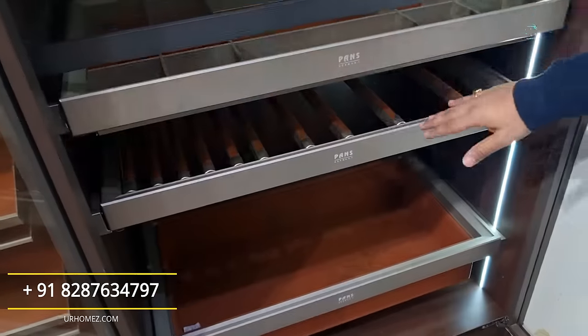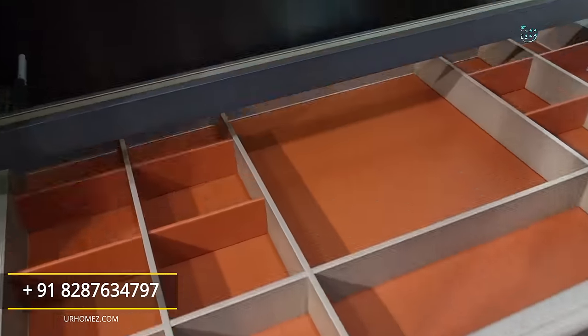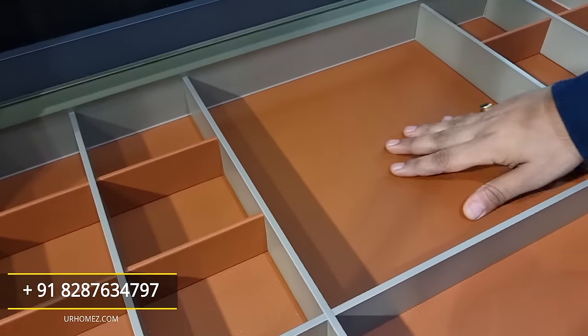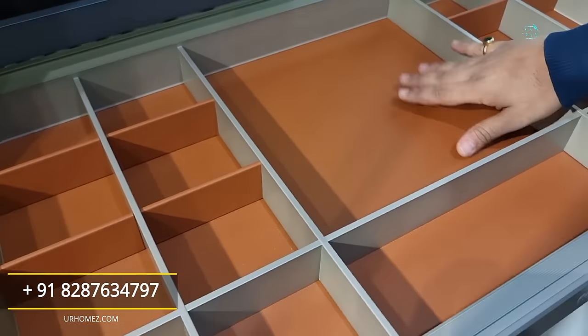Okay, done. Then again we have, okay, we will talk about a material. What is that material? That salmon color material, brown color material. This is leatherite. Okay. Yeah. What are the options available? Clothes? So we have it only for fabric. This. Okay. Yeah, for fabric we have only this color.